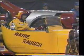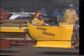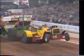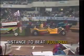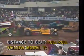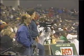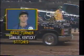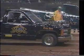Everybody knows the story about this young man. He was a college professor. He left that to go pulling, and he's awfully good at what he does. Let's see what happens. Trying to go on the other side of a 230. Right now, the distance to beat the full pull. He's not going to get the full pull. The front end comes up on him again. Roush, believe it or not, missed the weights on that one. 228.30 for Wayne Roush. In 1988, he had 23 wins under his belt. '89, he's not going to get this one.